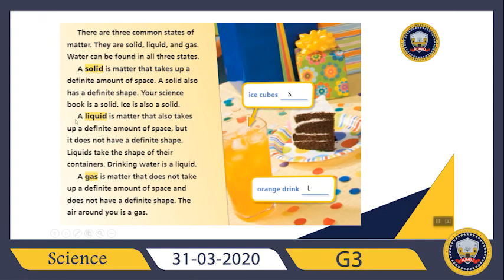And a liquid is matter that also takes up a definite amount of space. But it does not have a definite shape. We don't know if it's a circle, a rectangle, or a triangle. It doesn't have a definite shape. A liquid takes the shape of its container. It means that if you pour the liquid into any container, it can get the shape of that container. Also, drinking water is a liquid.